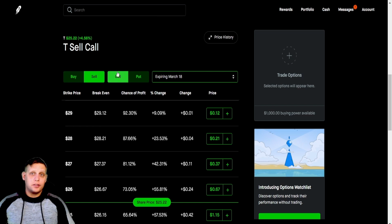Let's look at an example on Robinhood. So if I wanted to sell a call option of AT&T, first I'd look at the current share price, which is $25.22.